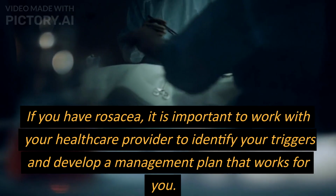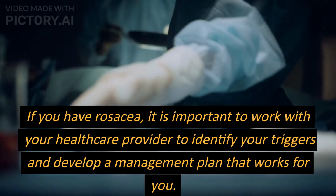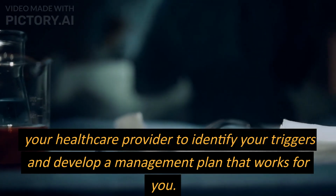If you have rosacea, it is important to work with your healthcare provider to identify your triggers and develop a management plan that works for you.